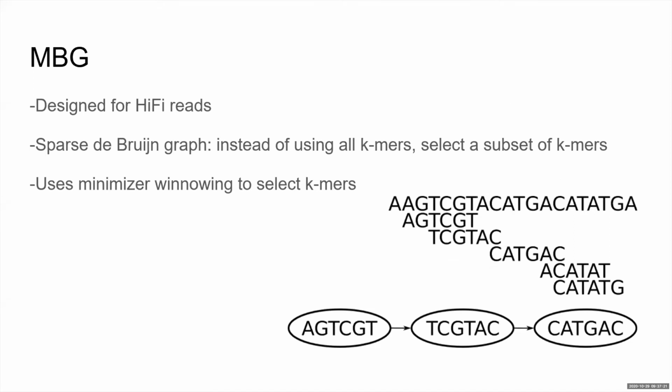In a sparse de Bruijn graph, instead of using all k-mers, we only use a subset of the k-mers. You can see an example here on the right. Here's the input sequence, and instead of using all k-mers, we might pick, for example, just these k-mers. Now, because the number of k-mers is smaller, we can build sparse de Bruijn graphs much faster than regular de Bruijn graphs. And we use minimizer windowing to select the k-mers, which is where the name comes from, M for minimizer and BG for de Bruijn graph.